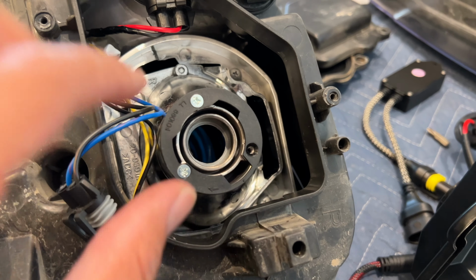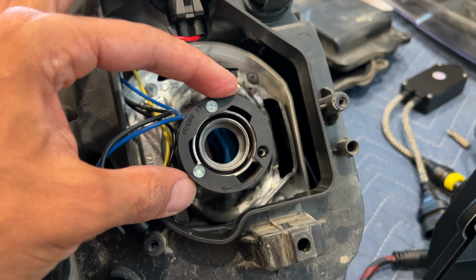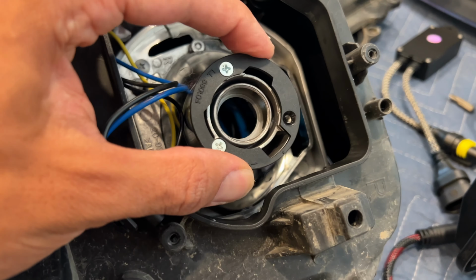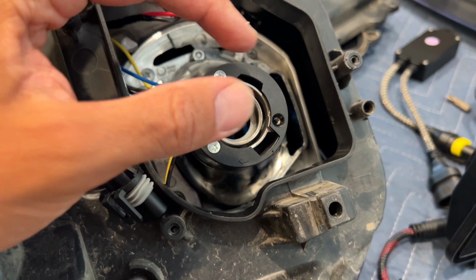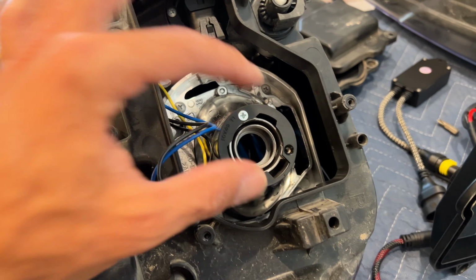Chiming back in really quick, these screws are what hold this plate together. The tighter these screws are and the less loose they become over time, the tighter the headlight bulb will stay in here. Also, the tighter that it'll just clamp down on it. So I'm adding some thread locker to it. It'll help keep the bulb set.